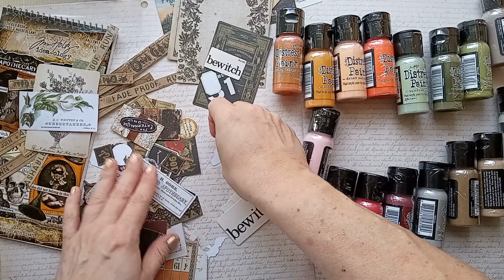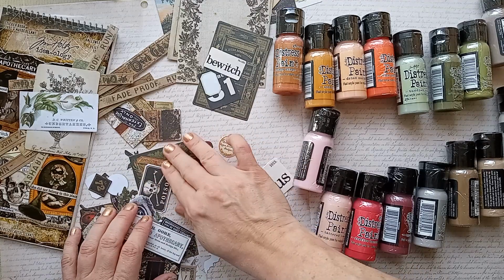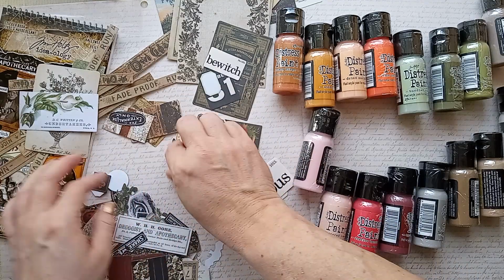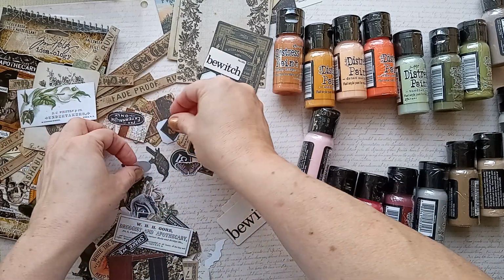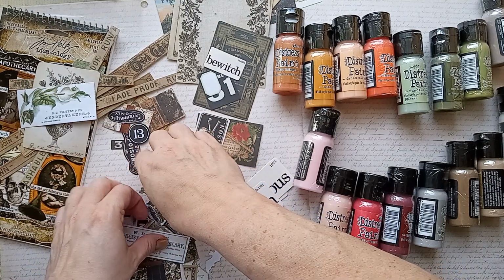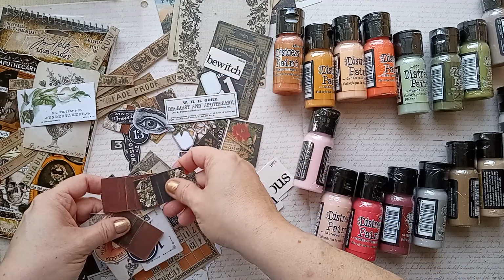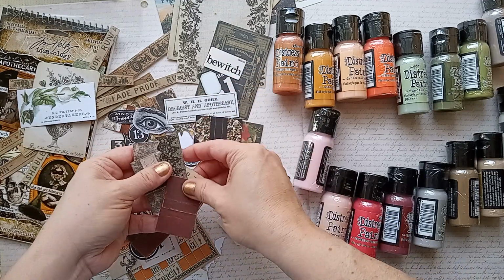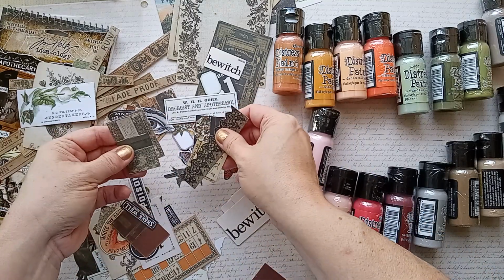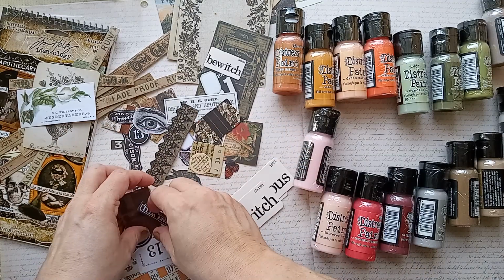External use only. Butterflies. Ephemera from labels and what have you. Crow. Numbers. Lucky 13, 31. Ice. Oh, I love the old books. Check that out. I might have to save that for something I'm working on right now, because I want to do some Sherlock Holmes journals as well.